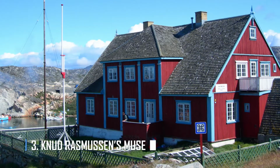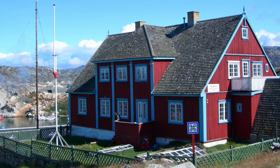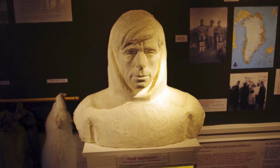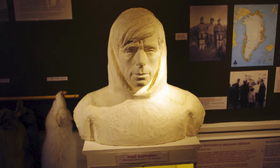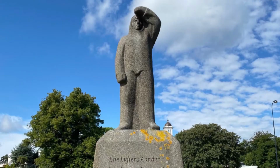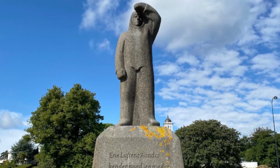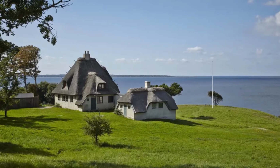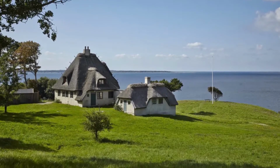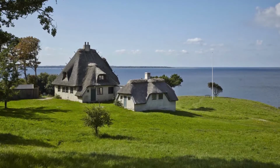Number 3. Knud Rasmussen's Museum. Located in Ilulissat, this museum, dedicated to the memory and contributions of Danish explorer Knud Rasmussen, was also his birthplace and is one of the famous places to visit in Greenland. It was also where Rasmussen spent his time away from the hustle and bustle of the city to immerse himself in his work and the tranquil solace the environment offered. Built in 1917, the architect Helge Bojsen-Møller was inspired by the style of English cottages.